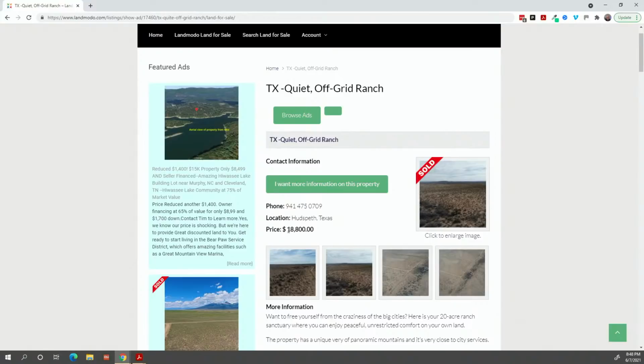And if you're looking for 20 acres off the grid in Texas, this particular land is in Hudspeth, Texas. Hudspeth is right next to El Paso. And the thing about this particular land is that this property has road access. It's dirt road access. All of the properties are surveyed. Every property in this community, in this ranch, is surveyed. Additionally, they all have survey stakes in the ground. So what does that mean?